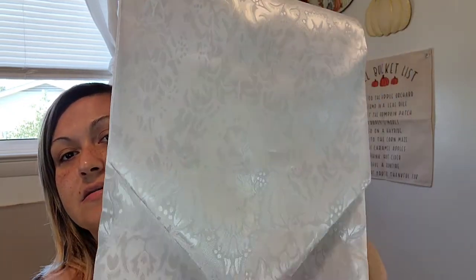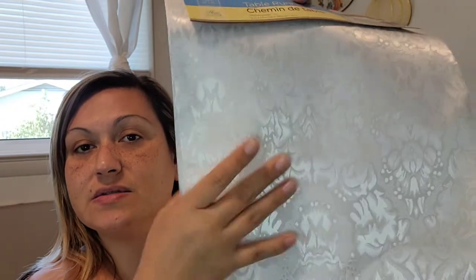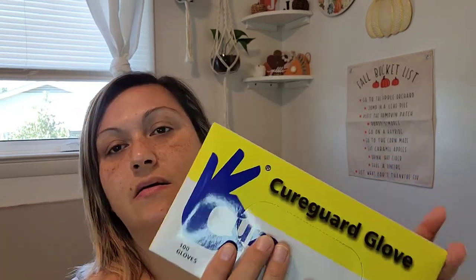Sometimes that just happens. I went ahead and got a table runner because I'm going to do a tablescape. This is so pretty. This was at the Dollar Tree. They have the red and the green, but I prefer the white because I was thinking that my Christmas decor could also go into winter so I can prolong it a little bit. So that's what I have in mind with my stuff.